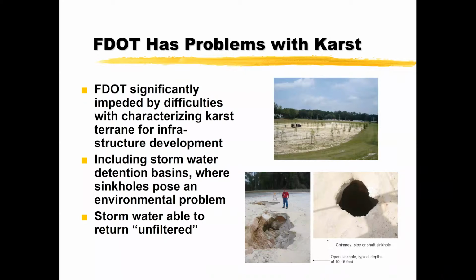Every time you get a big rainstorm, you get a pile of these little sinkholes all over these detention ponds. And so instead of having the detention pond filter the water from all your runoff through the natural material, it's essentially going down a pipe when you have all these holes in there. So it's one of the issues for them about the stormwater runoff and the sinkhole problem they have in detention basins. That's sort of how this all started for Nick and me a number of years ago.